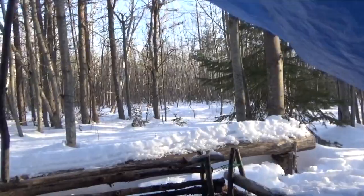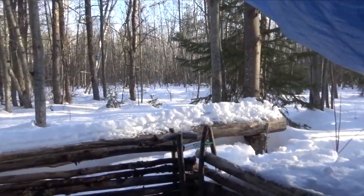For those of you that don't know, this is the third winter for this tarp shelter. And the previous two winters, we had a lot of snow. Nothing like this. Like, this is nothing. I can still see the bench over there. In previous years, it was buried.